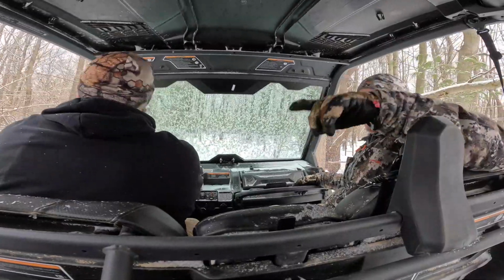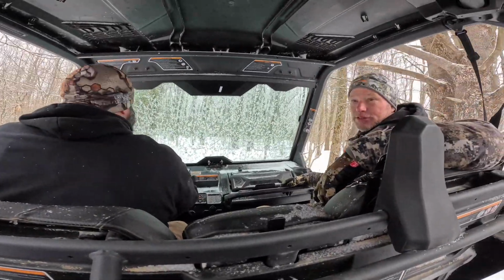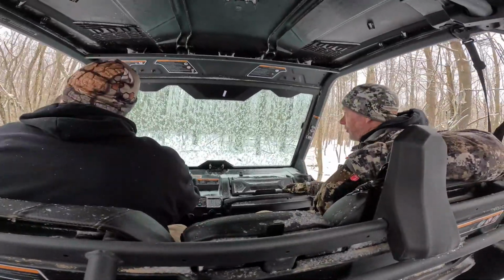So you got tons of hawthorn right here. So now that you know what it is, get rid of any competition around it and make it healthier. And you're just creating that much more food for them.